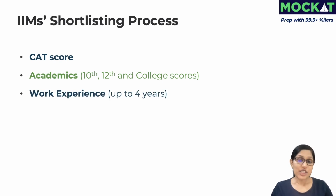Along with that, work experience is also considered. This is typically considered up to 4 years. Now, many IIMs say that, even if you have 1, 2, 3 months, we will consider it. The weightage, of course, the score that you will get will be a little bit on the lower side. Some institutes will say that you need a minimum of 6 months, or IIM Ahmedabad even says that you need a minimum of 1 year.